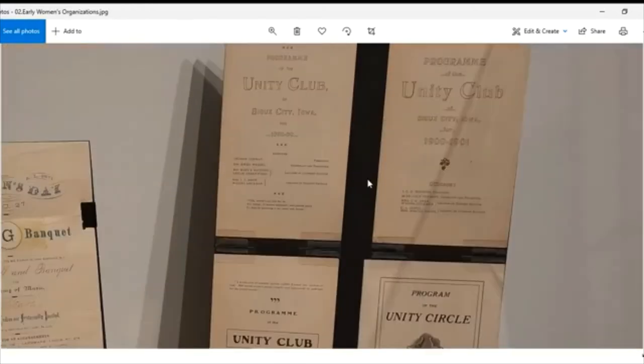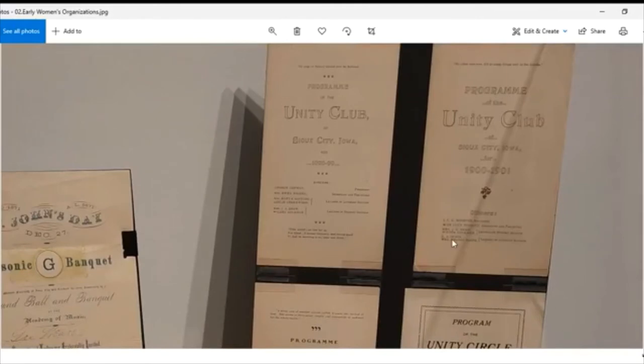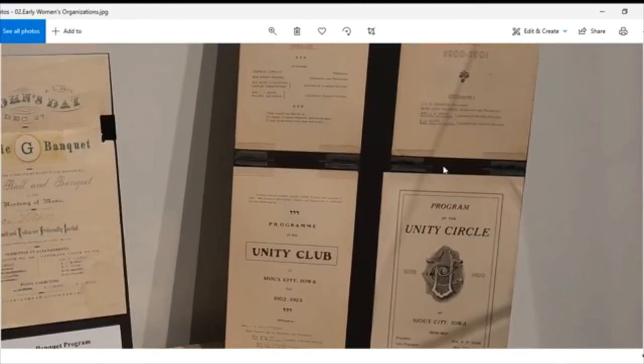Now, behind that, we have some programs from the Unity Club and Unity Circle, and these are two organizations that came out of Sioux City's First Unitarian Church. The Unitarian church was a fairly liberal Christian denomination. The local Unitarian Church was brand new, founded in 1885, and they chose as their first minister Reverend Mary Safford. It was very unusual in the late 19th century to have a female minister for any church. And not only did they hire Mary Safford as the lead pastor, they hired Eleanor Gordon to be her assistant. So they were led by two women.